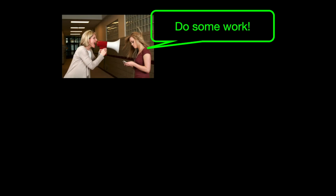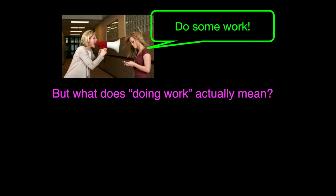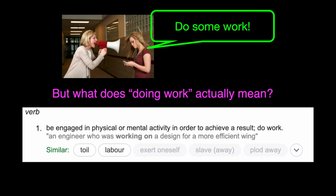In this lesson, we are going to learn about the concept of work done. Now, we've all heard the phrase, do some work. You may have heard it from your teachers or your parents. But what does doing work actually mean? I wasn't entirely sure, so I Googled it, and this is what I got. To be engaged in a physical or mental activity in order to achieve a result. That's what doing work means.